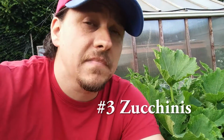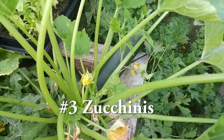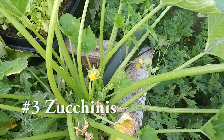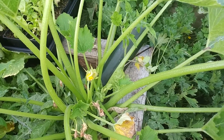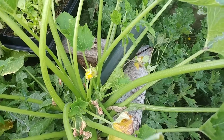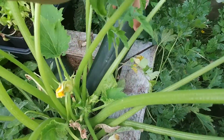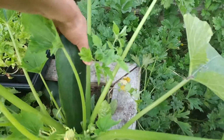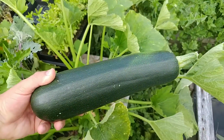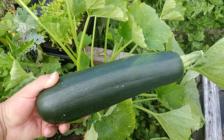Now, we gotta have a squash on this list, so we might as well do the easiest of the squashes to grow. Number 3 is the green zucchini. These green zucchinis grow at an astonishing rate, and they produce more than you can eat. Such an easy plant to grow. Let's grab this one off. Just twist it off. There you go. Zucchinis.